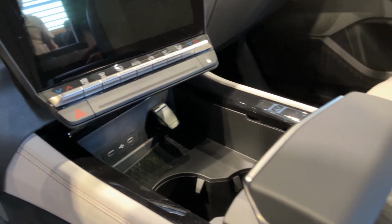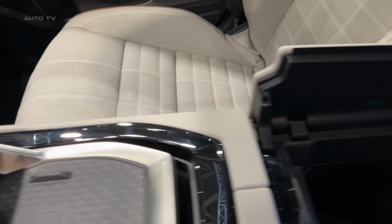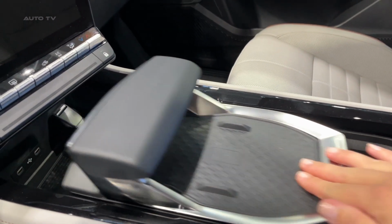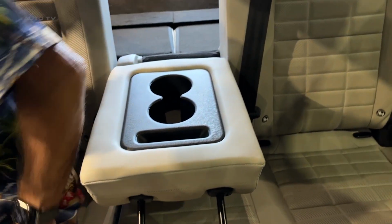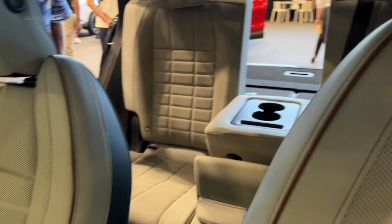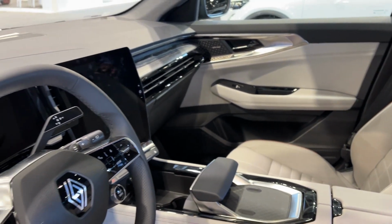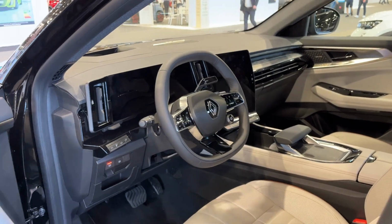Inside, the dashboard is dominated by a large touchscreen infotainment system and a digital driver's display, offering a high-tech driving experience. As of now, the 2024 Espace is only available in a full hybrid version, which employs a system similar to the one used in the Renault Austral. This system pairs a 1.2-liter petrol engine with an electric motor, offering a combined output of 200 horsepower. This makes it a compelling option for those looking for a balance of performance and efficiency.